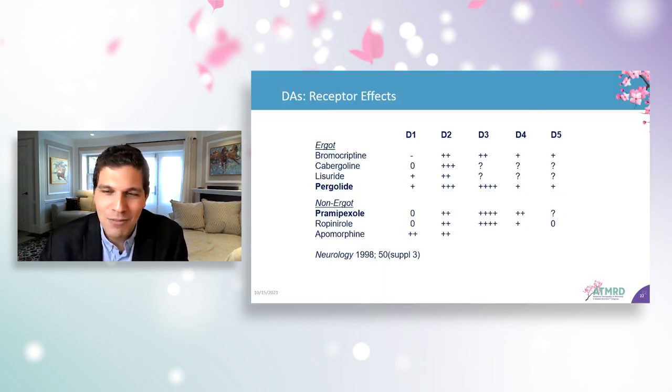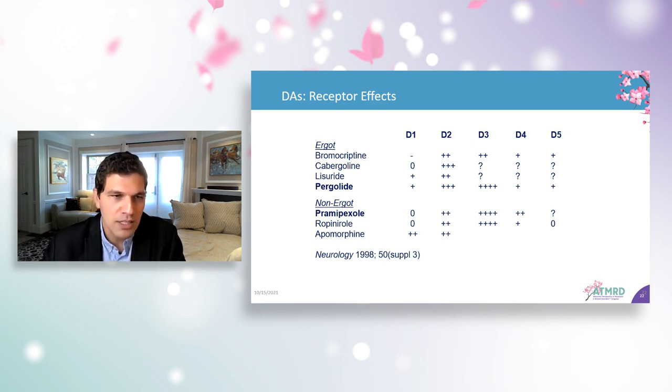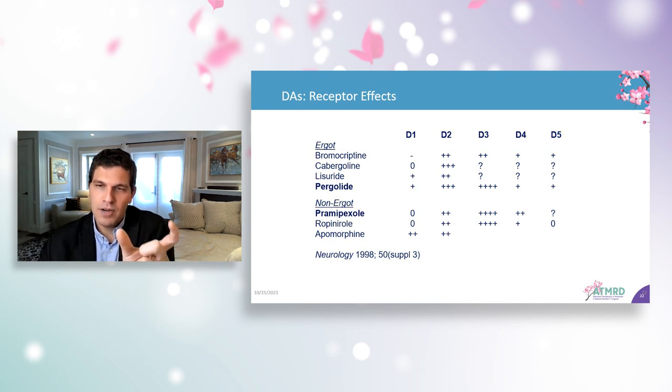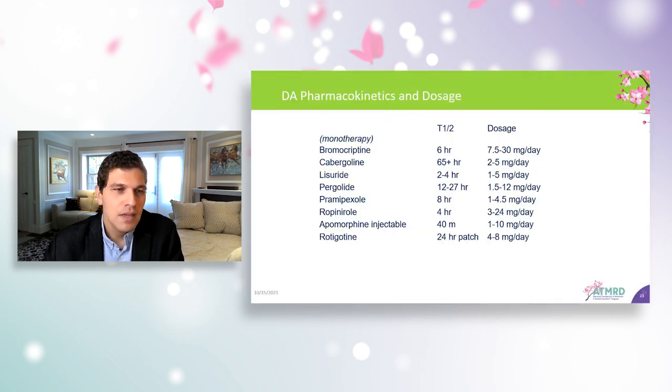Now, whenever we think about the different dopamine receptors, remember, the ones that we tend to utilize more readily are pramipexole, ropinirole, apomorphine. What we're showing you here is that there are certain dopamine receptors for which there might be more affinity based on different drugs. So think about that also as part of the reasoning why we have these different therapies and why they might have different mechanisms of action in terms of all the different dopamine receptors that they modulate.